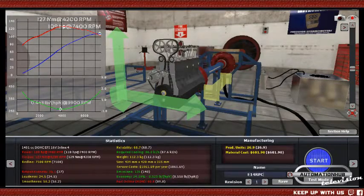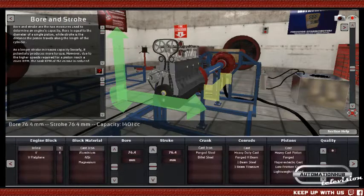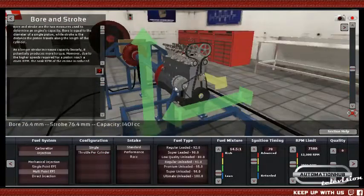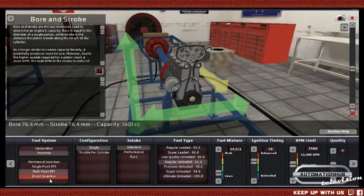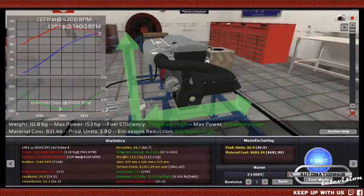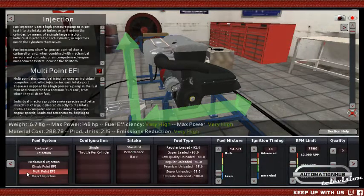I could... No, I'm not going to turbocharge it. I'm going to try and stay away from that if I can. More power. Oh, you can't have dual configuration for multi-point. I don't really want it direct injected. It's not necessary and it's too expensive. I'm going to see what power I can get with direct injection. It's about the same, except it just gets a ton more economical and we have more octane to play with. So I think multi-point would be the best.